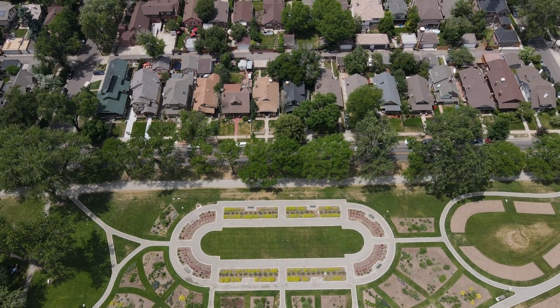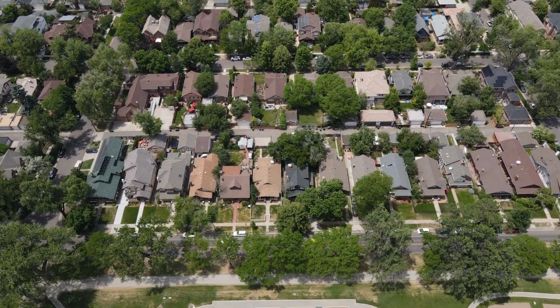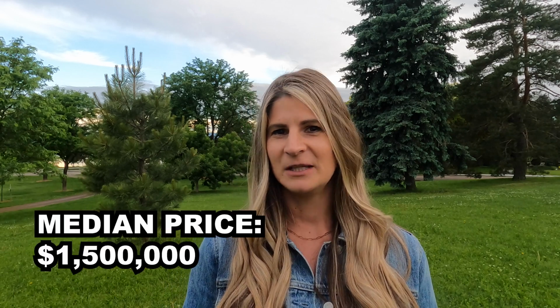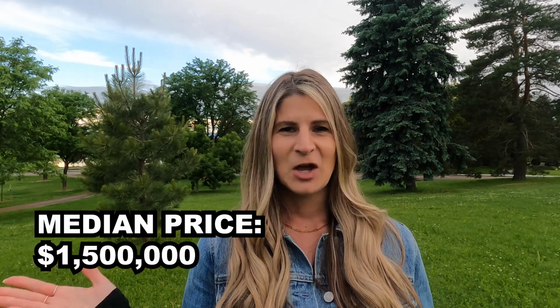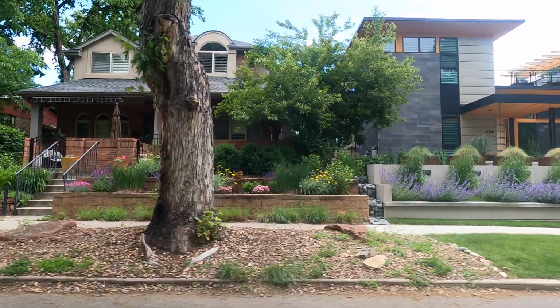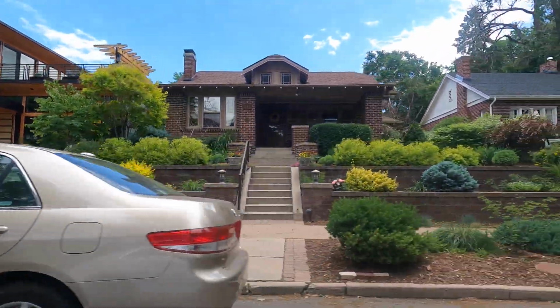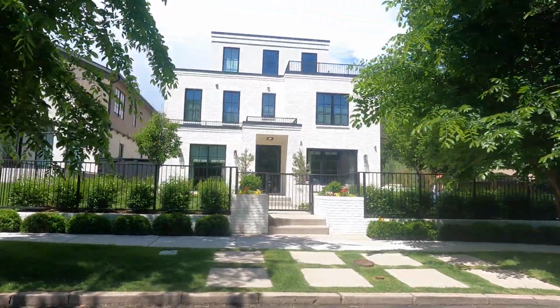If you want to live there, it's going to be a little expensive because you pay a price for that beautiful park. The average price point in Wash Park is about $1.5 million, and the homes are worth it. You've got a lot of older homes again, but it's such a desirable place that they're renovating the neighborhood like crazy. So lots of remodels, lots of scrapes, lots of brand new homes. A lot of it is going to be single family. There's really not too many apartments or condos or townhouses going up over there. Some, but not a ton, mostly single family homes.